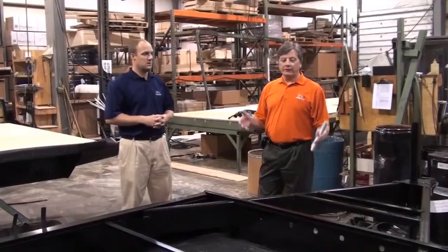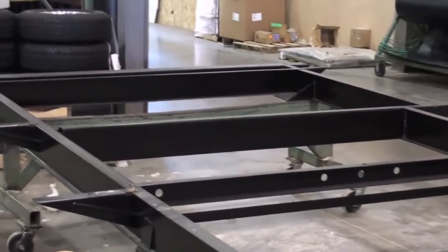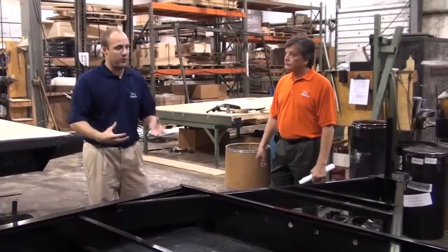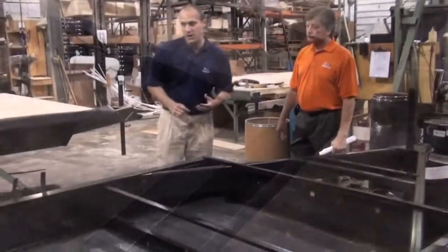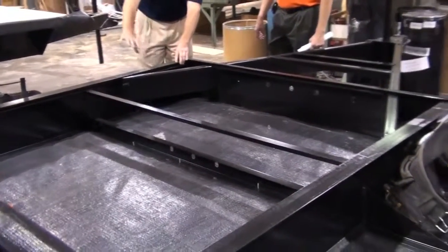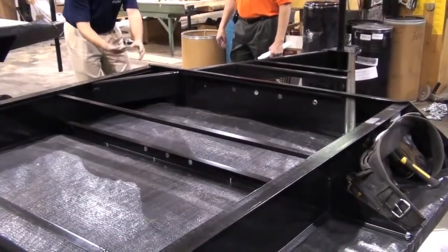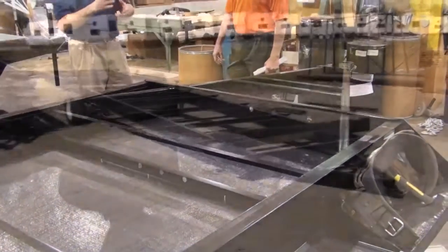Now let's talk a little bit about the frame construction and floor construction. One of the most important things on a trailer that other companies often overlook are the actual frames that the trailer sits on. We use what's called structural I-beam frames. Basically what that means is the I-beam portion of the frame, the main part of the frame, is a one-piece extrusion. It's not welded at the top and at the bottom. One-piece extrusions come out of a machine and they're much less likely to break or twist or flex.